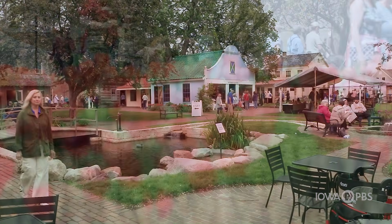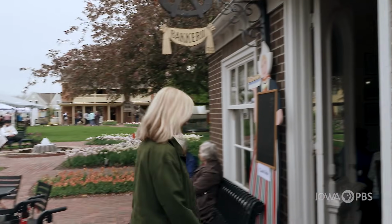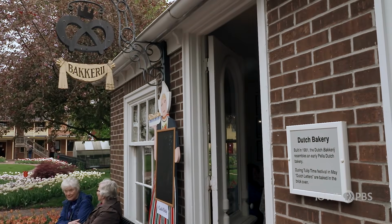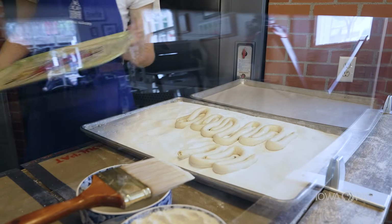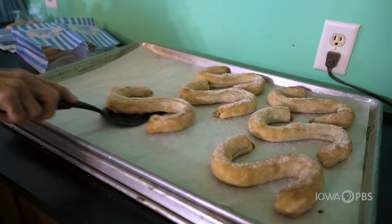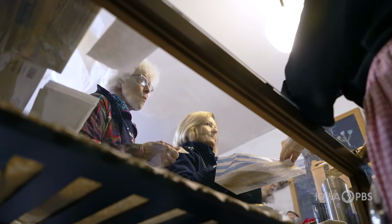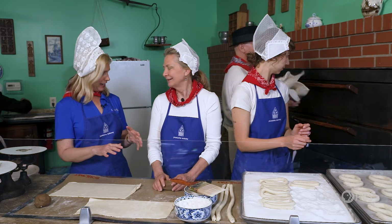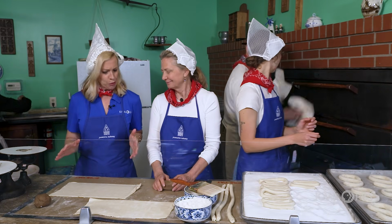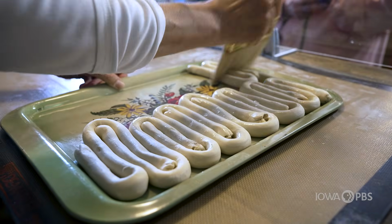Next, I visit the historic Jarsma Bakery to get a hands-on lesson with making Dutch letters. All right, we are here with Kathy. We are inside the historical village at the Jarsma Bakery. And tell us what we're doing. What are we making today? We're making Dutch letters. It smells amazing in here.